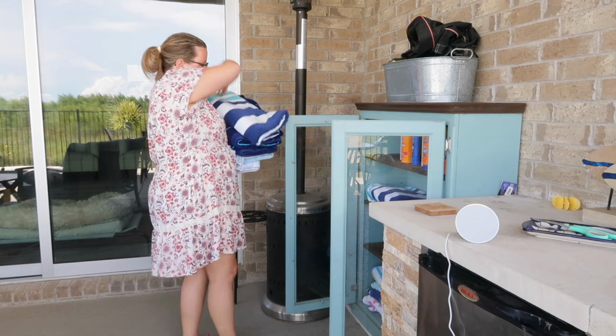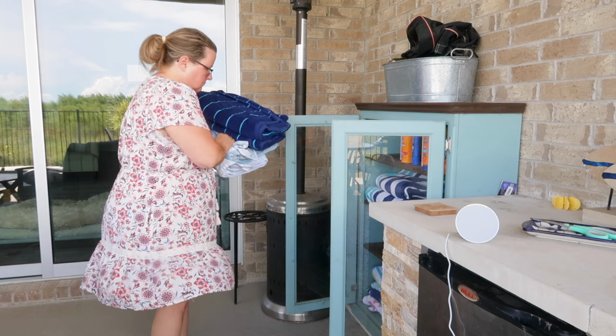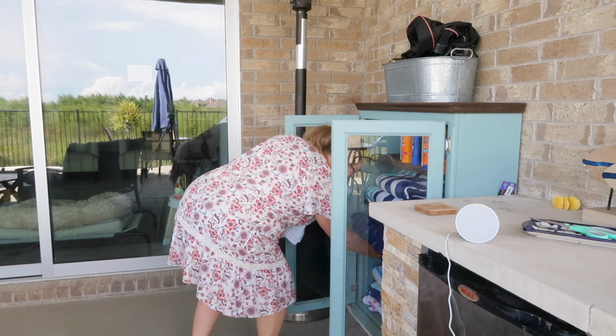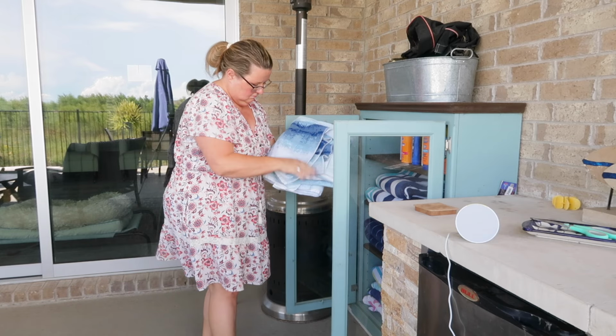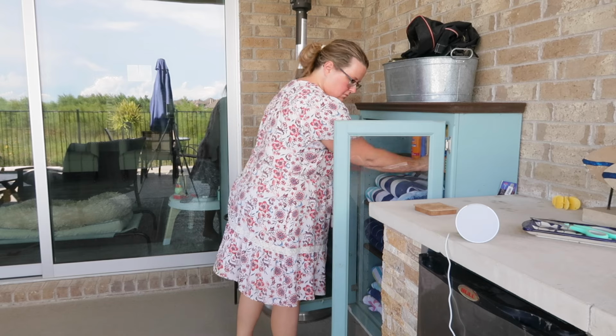So I washed and folded all these pool towels last night. These are the towels that we used this weekend. Grandkids came over to go swimming, things like that.